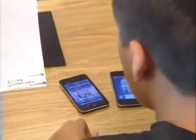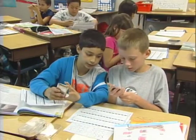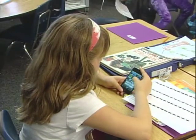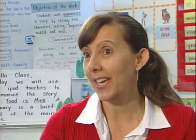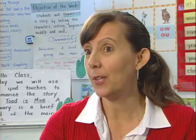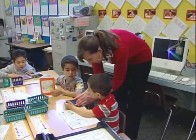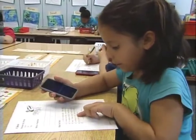It seems clear that the iPod has many high-tech uses, but the question on many people's minds is, what about using it to teach the basics, like reading, writing, and arithmetic? Yes, in mathematics, there are many applications that students use to practice their basic math facts, and I've seen a huge increase in their accuracy and speed, and it's a fun and engaging way for them to practice daily.